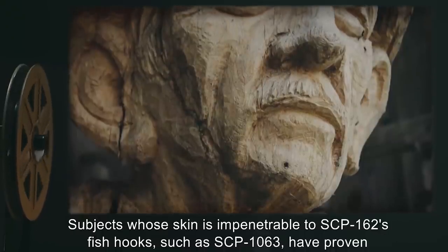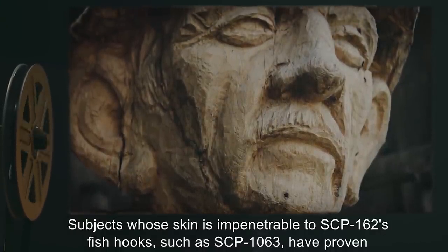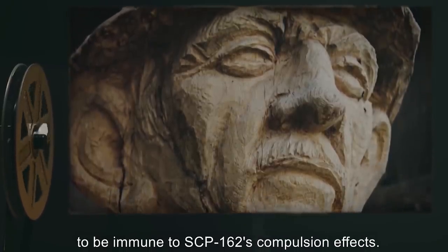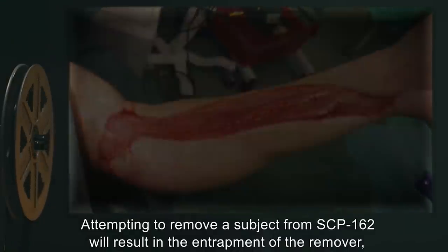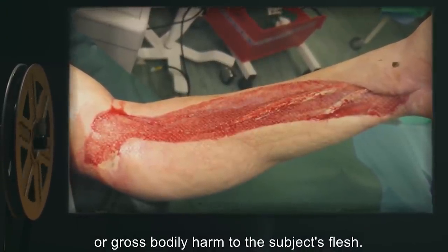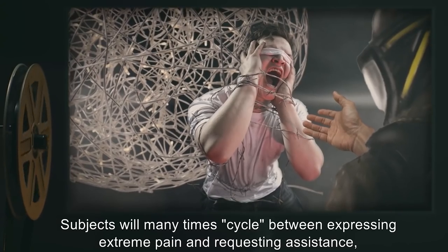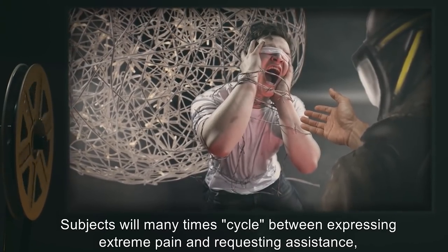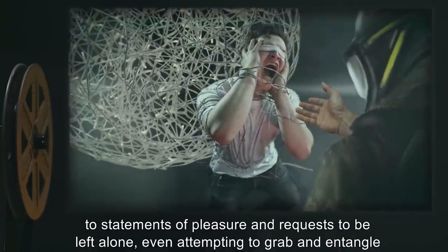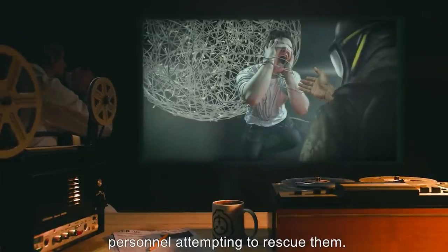Subjects whose skin is impenetrable to SCP-162's fish hooks, such as SCP-1063, have proven to be immune to SCP-162's compulsion effects. Attempting to remove a subject from SCP-162 will result in the entrapment of the remover, or gross bodily harm to the subject's flesh. Subjects will many times cycle between expressing extreme pain and requesting assistance, to statements of pleasure and requests to be left alone, even attempting to grab and entangle personnel attempting to rescue them.